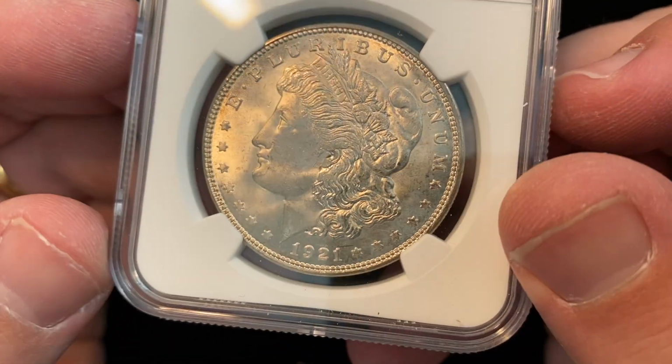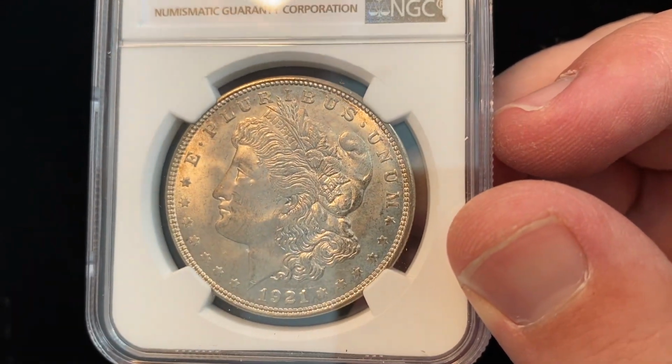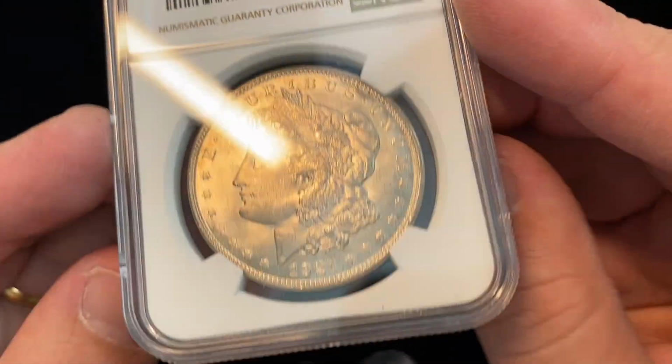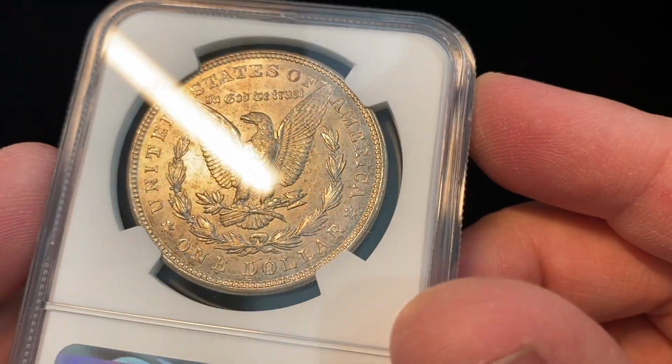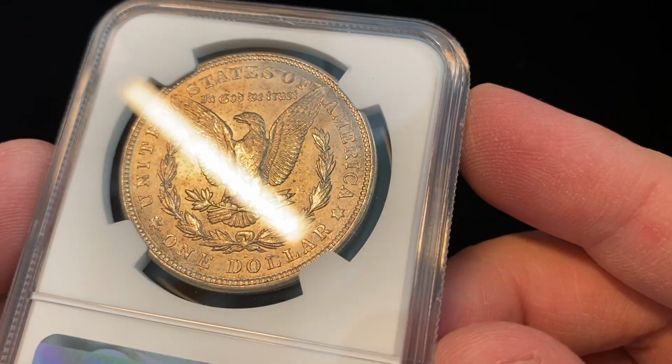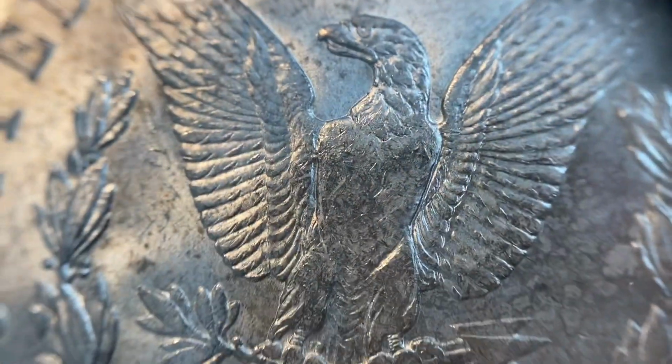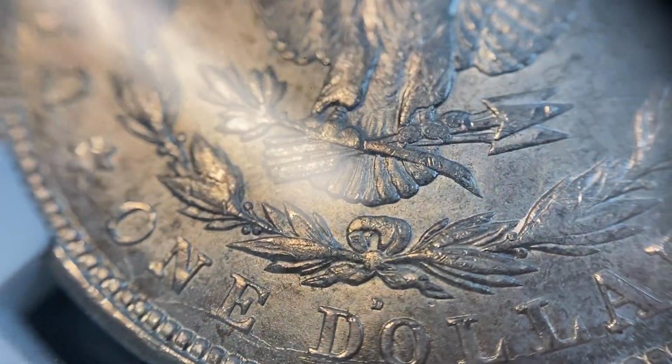1921 Morgan dollar. So this guy here, your 21 Morgans, the Denver and San Francisco Mint are both pretty hard to get in MS64 or MS65. So if I get one that I think is kind of a nicer grade, sometimes I'll hold it back and send it in eventually on the economy service.